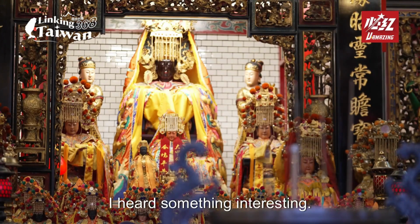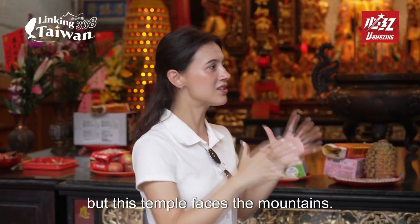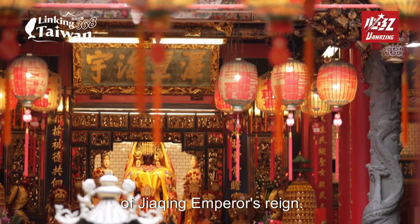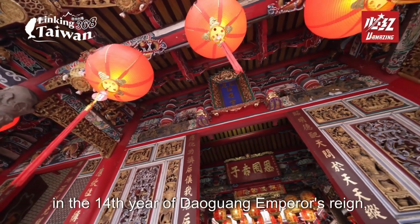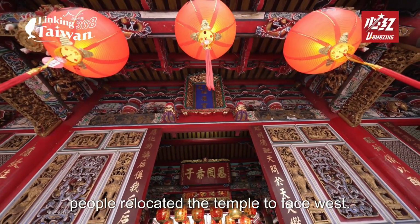Oh, I heard something interesting. Most Mazu temples face the sea, but this temple faces the mountains. Right. Why is it? This Mazu temple was built in the 13th year of Jiaqing Emperor's reign. Initially, it faced east. Later, following the suggestion of geomancy specialists, in the 14th year of Daoguang Emperor's reign, people relocated the temple to face west.